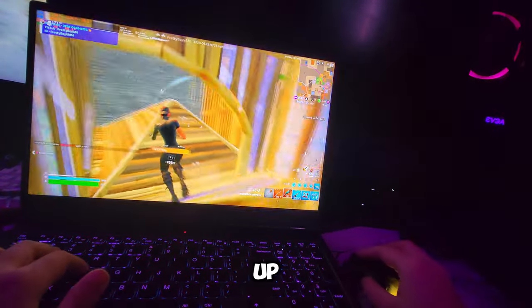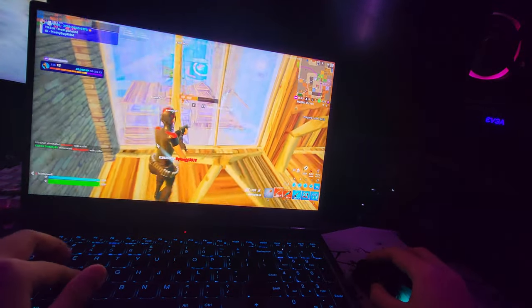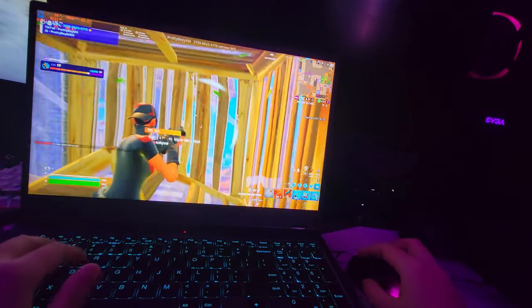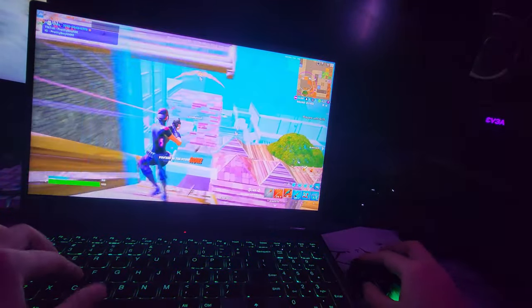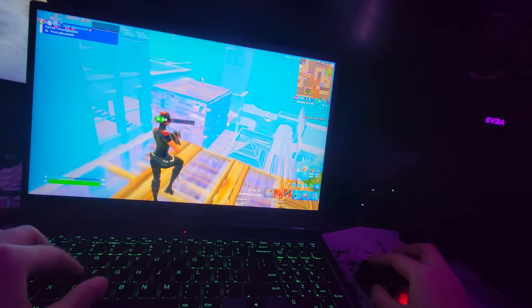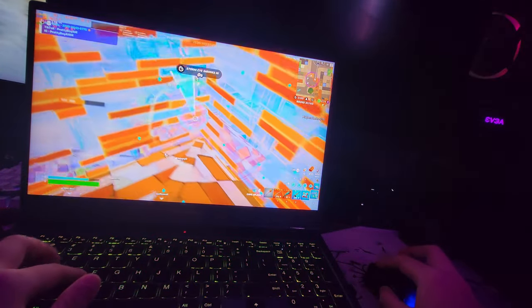Trying to box up. Trying to get as many angles as I can. Kind of hard to see on a laptop screen, I'm not gonna lie. But overall, the FPS is definitely playable. Nice shot there. Let's go, baby. Has he been getting shots on this kid? Thought he was gonna edit out, turns out he didn't. It's alright.